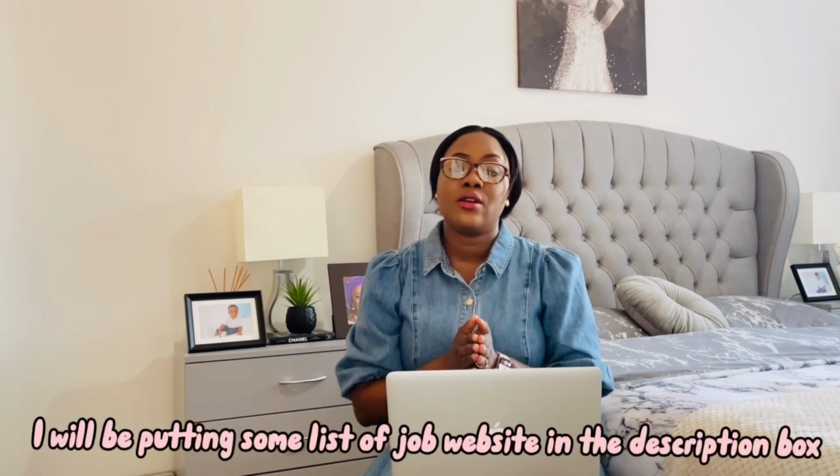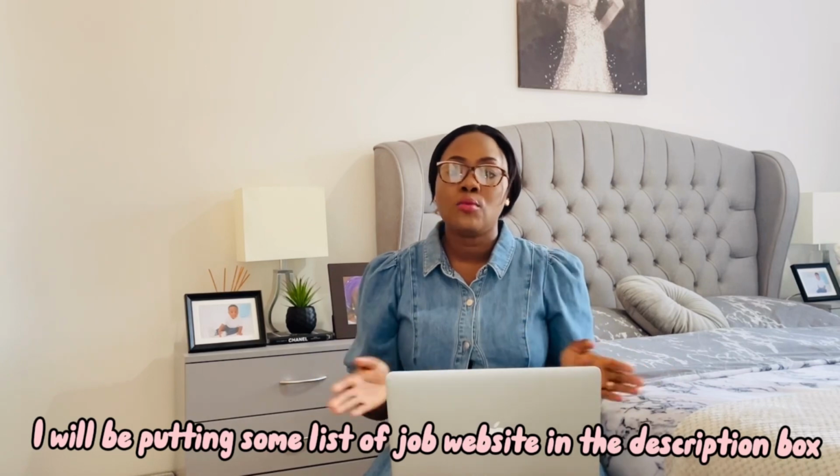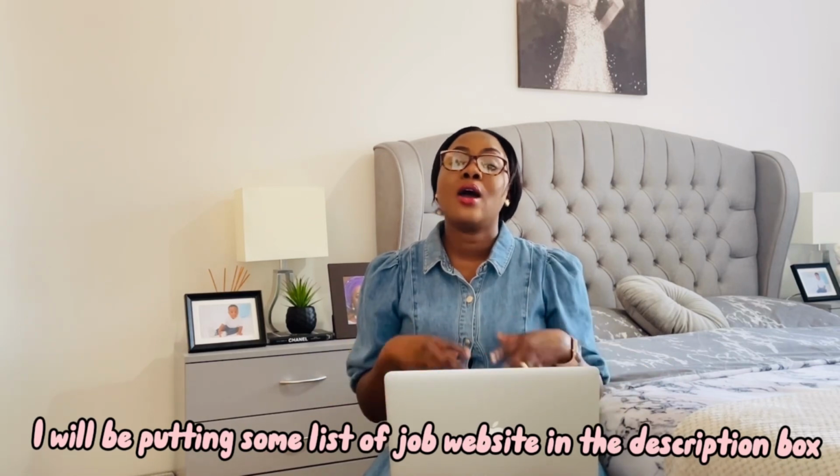So say for example, you have done some trainings relating to healthcare, you will have to put it in your CV. If you have cared for your grandparents, if you have cared for your niece or your nephew, you also have to put that in your CV. If you have been able to tailor your CV to healthcare related jobs, then you can start applying to different care home, hospital, nursing home that are recruiting.